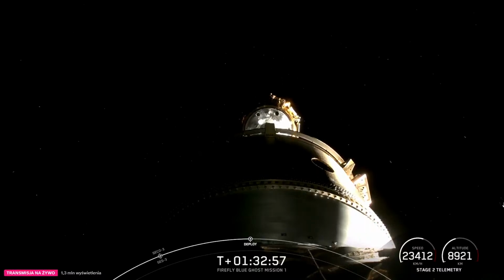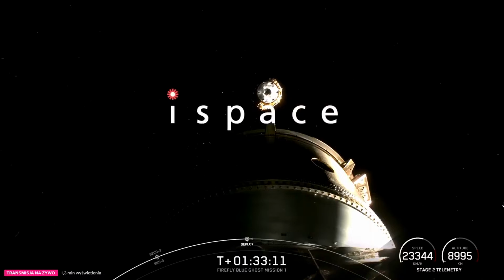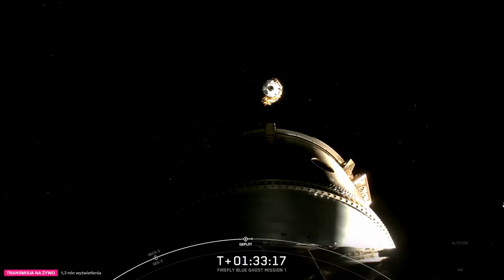And there it goes. You can see Resilience slowly moving away from Falcon 9's second stage as it begins its journey to the moon. And that brings our coverage of today's mission to a close. We'd like to thank our customers Firefly and ispace for their trust in us. We'd also like to thank the Eastern Range and the FAA for their ongoing support of our missions.